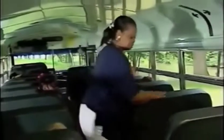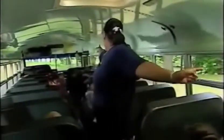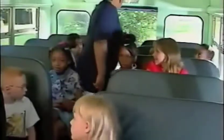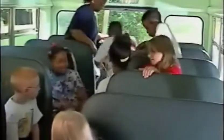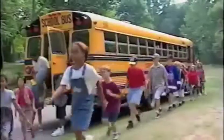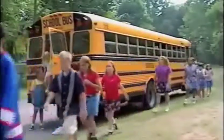When are two doors better than one? When both doors are safe to use and you need to exit the bus very quickly. Your driver will begin the evacuation from a dividing point near the middle of the bus. If you're seated to the front, you'll use the front door. And if you're seated to the rear of the bus, the driver will direct you out the rear exit. Remember to bend your knees when you jump down. Duck your head.